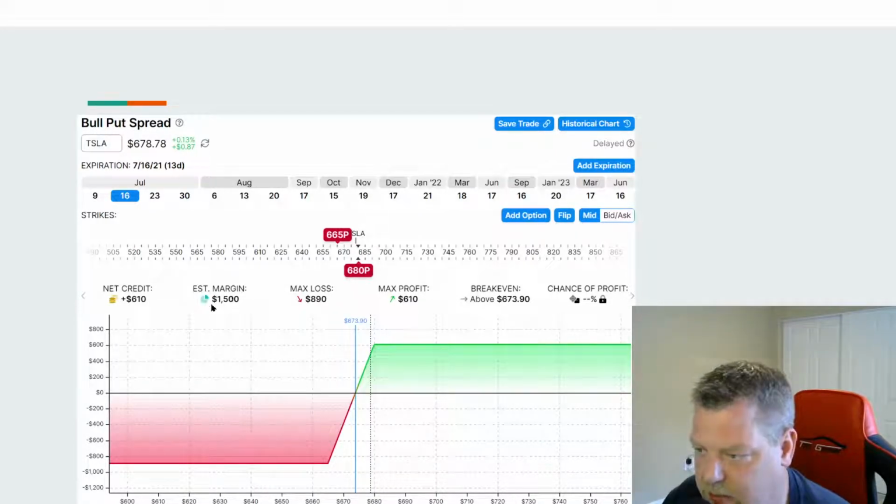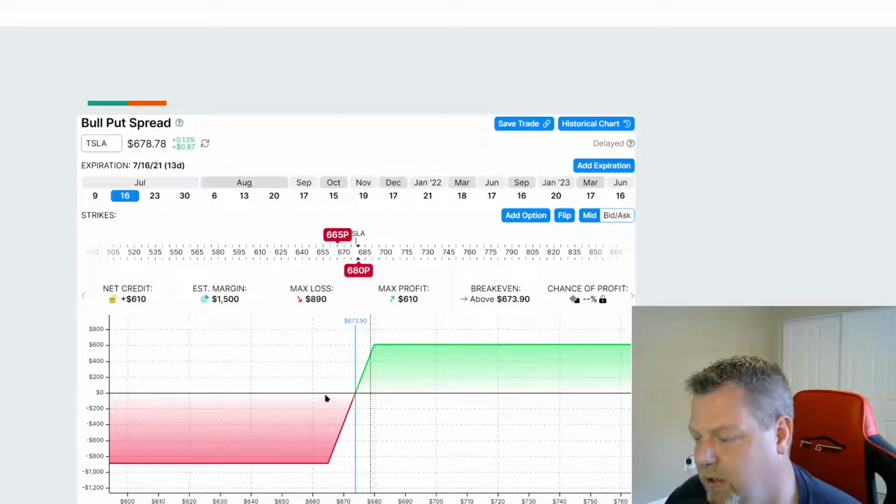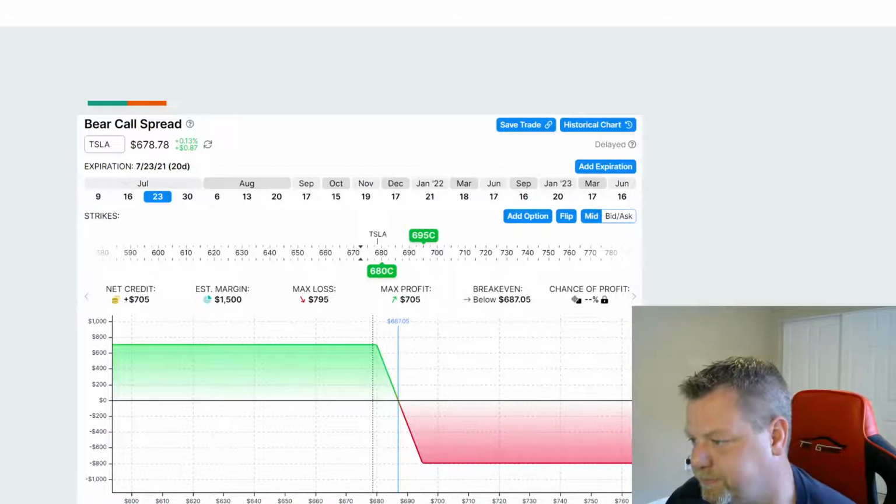And we can see we would have $1,500 margin out and receive a credit of $610 if we were to play this alone. And then anything here on the upside, that's all 100% profit. So if it ends up there, we have maximum gain of our $600 credit, and then if it goes down, our break even was 673, and lower than that, you would be at a loss.